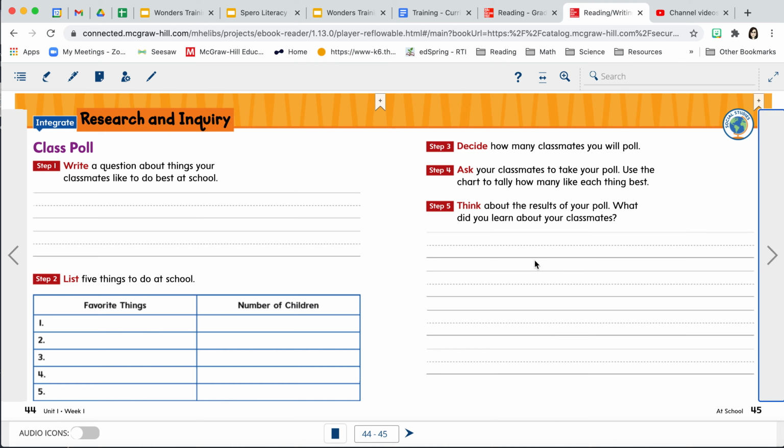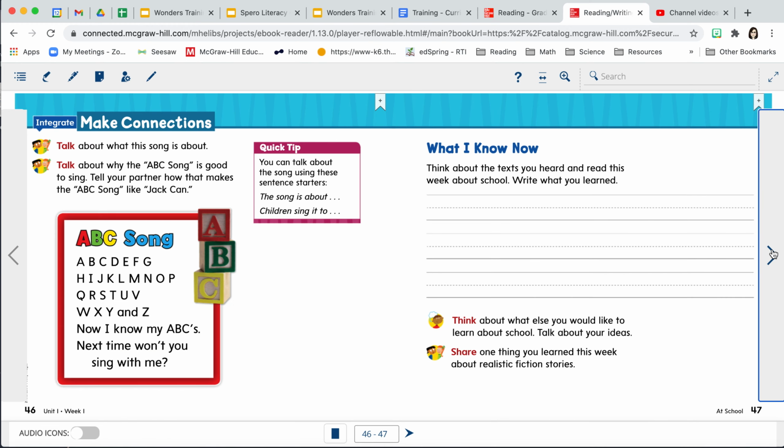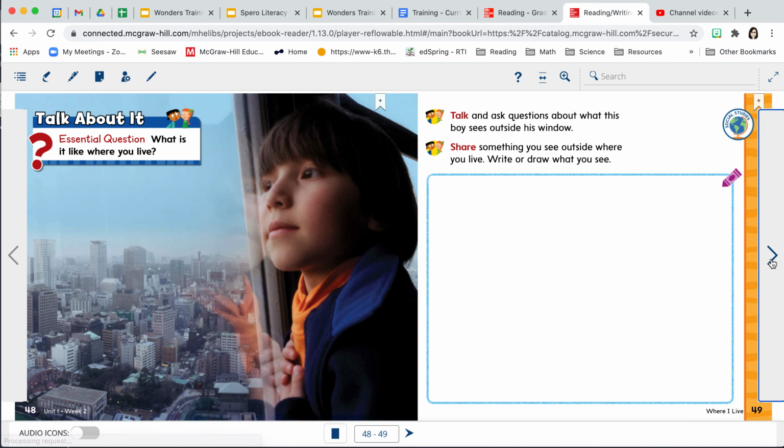And then here is something that I never did, but this would be a good extension activity. It's research and inquiry. And there's one of these at the end of every single unit week. So it's still unit 1, week 1. And they're having a classroom poll. And this is covering some of those social studies standards as well. Okay. We also have this making connections section. And then this moves us into unit 1, week 2.